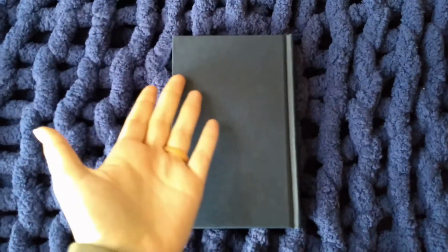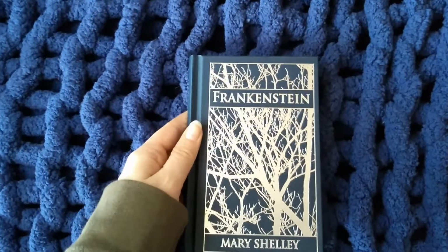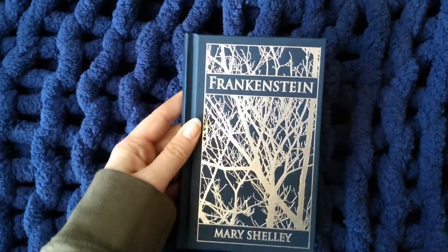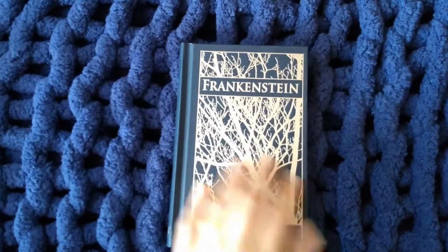So this is my second hardcover edition of Frankenstein. And here again is the spine with its silver foil detail. And get ready, because here's the cover. It's okay, take a moment. It is also silver foil. It's beautiful. I love it. And it has silver foiled edges.